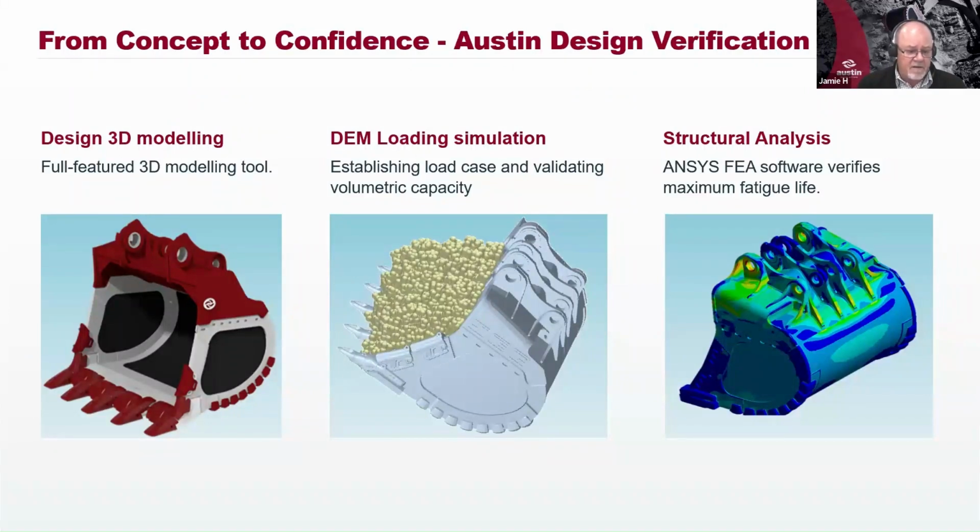And finally, our structural analysis. The software utilised for this is ANSYS finite element analysis packages. In this phase, the design is tested under realistic load cases to evaluate stress distribution and identify potential fatigue areas. ANSYS simulations help predict the maximum fatigue life of the bucket, ensuring that structural integrity is maintained in demanding operational environments.